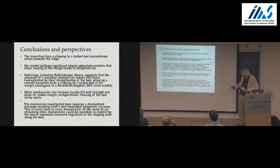Other mechanisms can increase locally the bed strength and allow stable margin configurations, like freezing of the bed, or what some people like to call sticky spots, but it's not clear what they are. And the mechanism requires a channelized drainage resulting from a well-developed temperate ice zone somewhere along the margin. And this is more likely to occur downstream, that is, as you get towards where the ice sheet discharges itself over the ocean, than upstream where it was in its early stages.